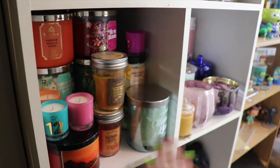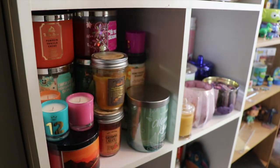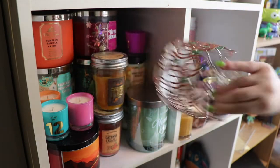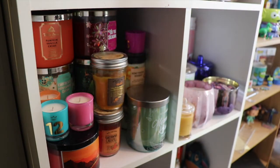Okay. So that's that done. Oh, and the last thing that I'll take inside is this cute little pumpkin candle holder. I already have two candle holders out here, so I will take one inside. Okay, and then we should be pretty much done. I'll show you guys how the room is looking.